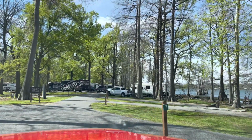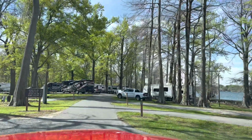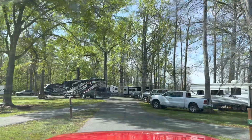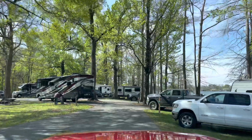Yeah, it kind of looks like a little pier walkway, and there are a few of those here. As you can see, it does start to get kind of congested right here. It's not bad. So we have site 14, and it just keeps going up.